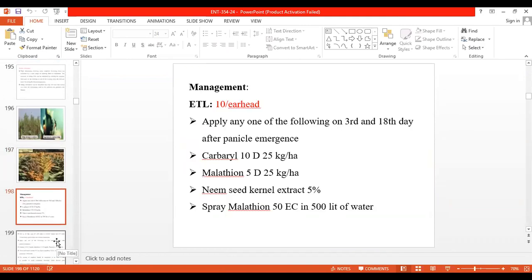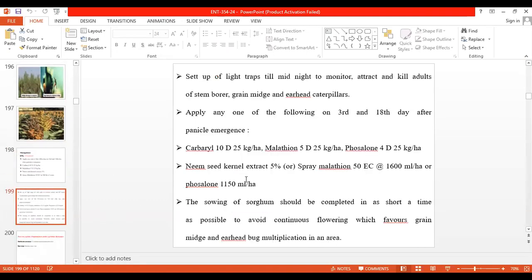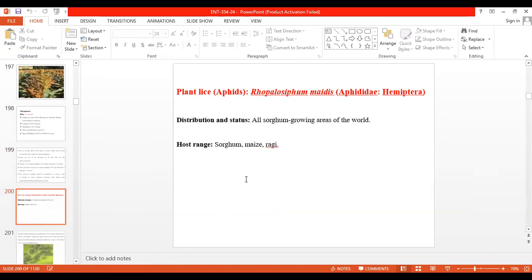Control measures should be initiated to stop maggots at the earhead stage. In that, use of resistant varieties, and conserve larval parasitoids: Aphanteles species, Eupelmus popa, Tetrastichus species, and predators like Tapinoma indicum. Then application of chemicals, in that carbaryl, malathion, neem seed kernel extract. Application of malathion as a spray at 500 liters per hectare. Use of light traps, and various chemicals for the management of that pest.